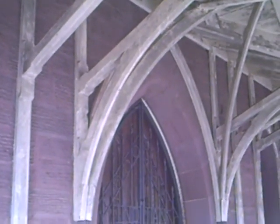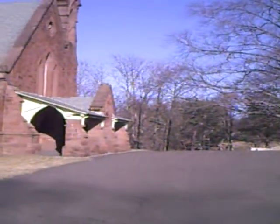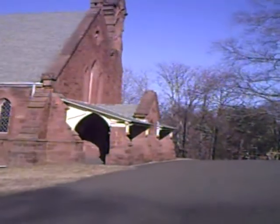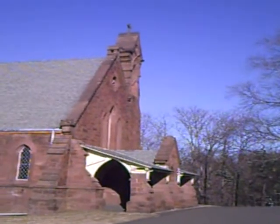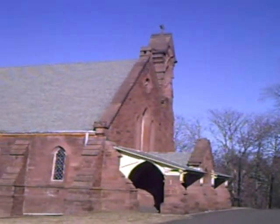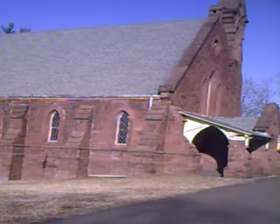And then another view of the metal door. And back to the outdoors on the other side. Here is a final look at the building from the sunny side on this late March day, 2008.